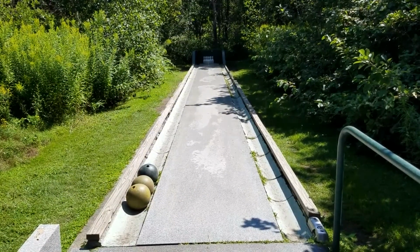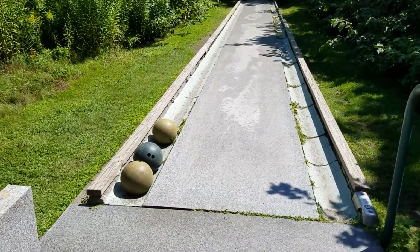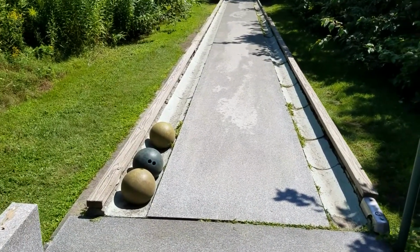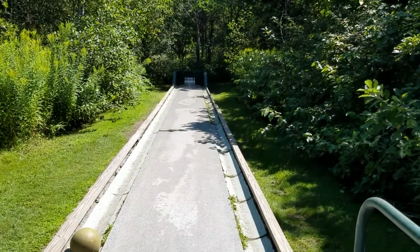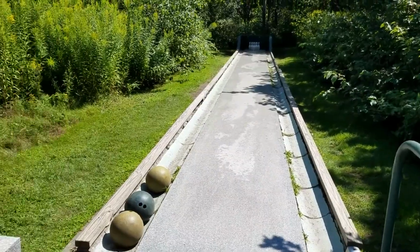This is the Granite Bowling Alley. I'm going to try and knock those pins down. When I get back home, I need to practice bowling because I bowled all 3 of those balls, which, by the way, are soft balls and plastic pins, and I didn't hit anything. Guttered all 3. Anyway, peace out.